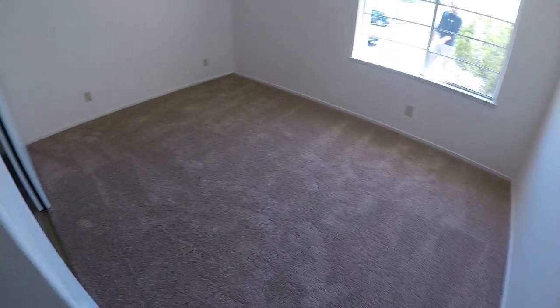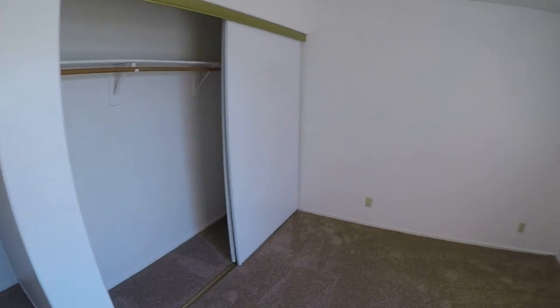This is a nice size room as well. And another blind here. Paper arch fan for the top, $50.